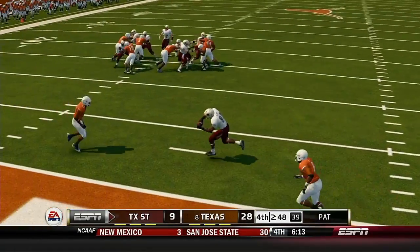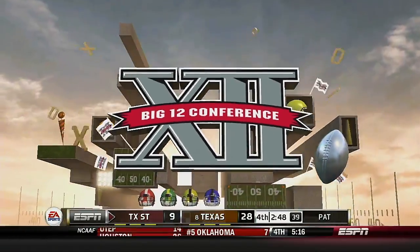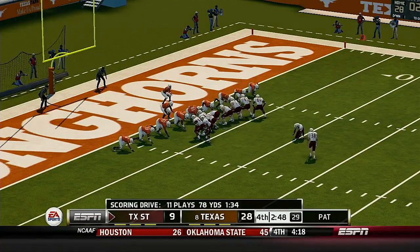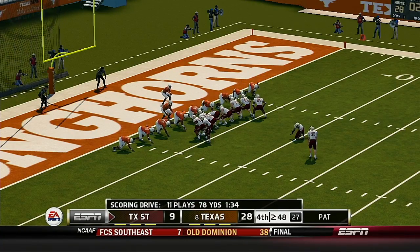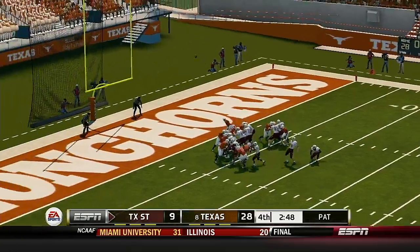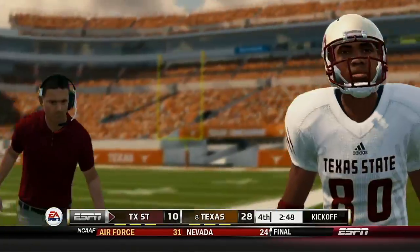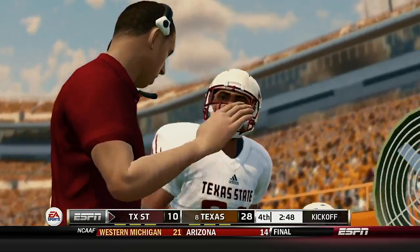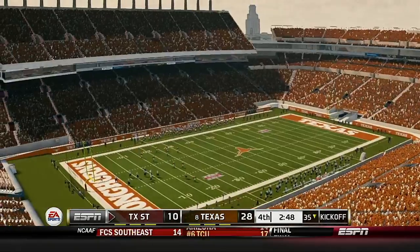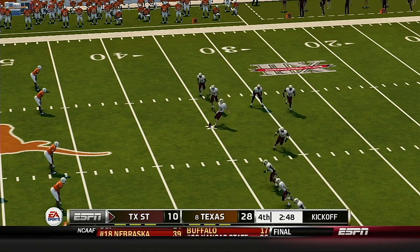Anytime you're near the red zone, you got to keep an eye for this guy. They love going to him down here. It was a textbook post route, and the pass was right on target. And he adds the extra point. An 11-play, 82-yard drive, and it results in a touchdown. This quarterback has really demonstrated a tremendous amount of ability and leadership today. I'd be very surprised if he didn't continue to play well.